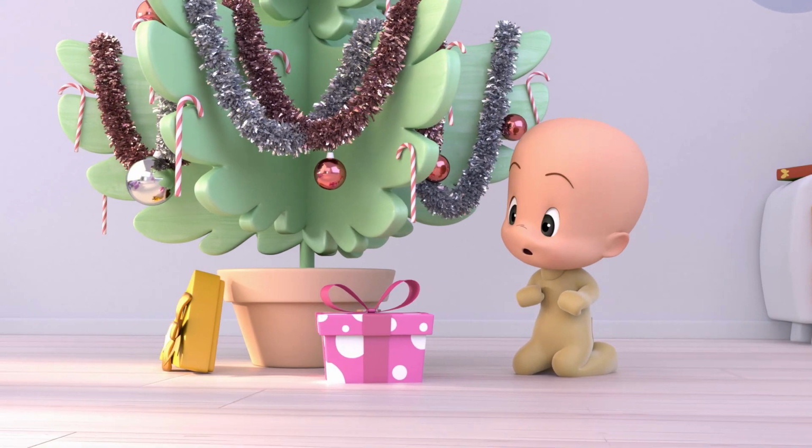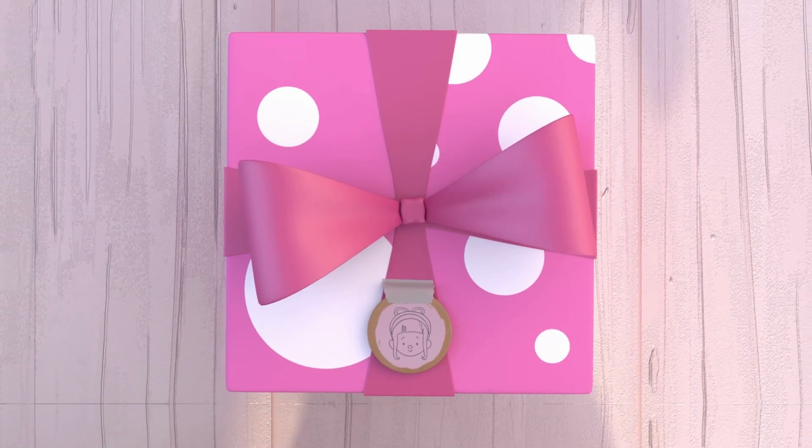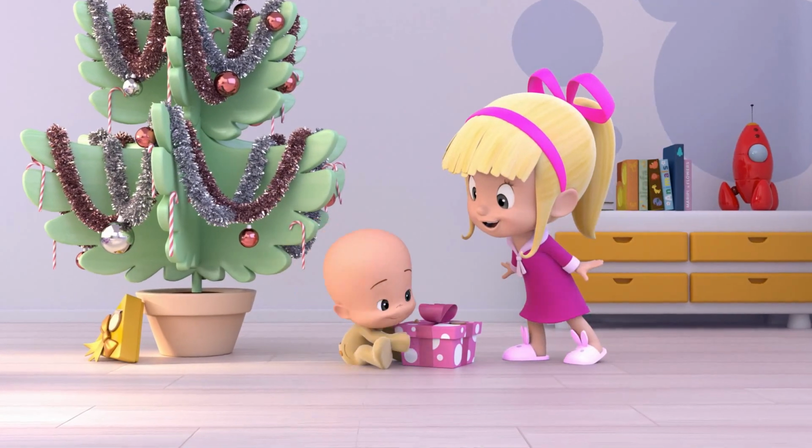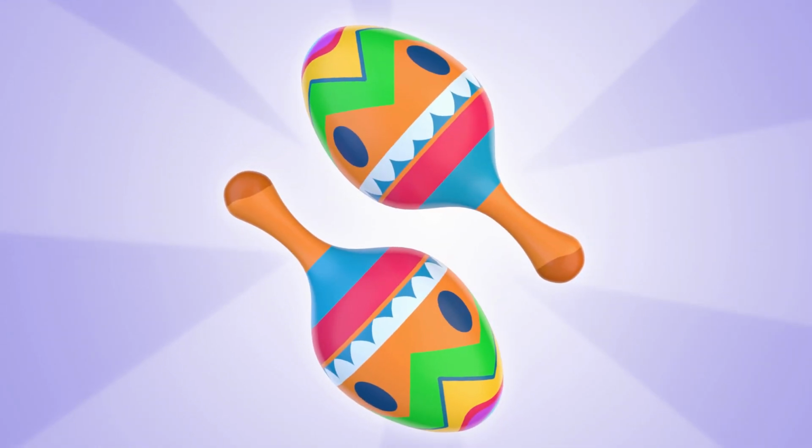If you're happy and it's Christmas, choose your gift. Pick out the square box that hides a big surprise. Open it and look inside, there's a special gift that shines. Look, maracas, yeah, we'll dance until sunrise.